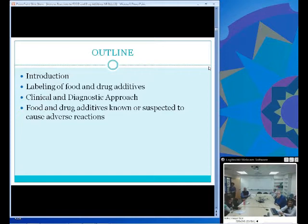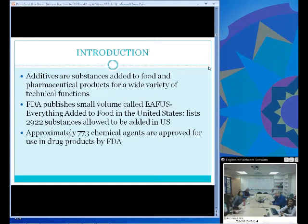All right, we'll start with the introduction. I'm sure they're all delicious. So, additives are substances that are added to food and pharmaceutical products for a wide variety of technical functions. FDA publishes a small volume called EAFUS, Everything Added to Food in the United States, that lists 2,922 substances allowed to be added to the foods in the United States. But this was from 2007, so I think the number has gone about 3,000. Approximately 773 chemical agents are approved for use in drug products by FDA.